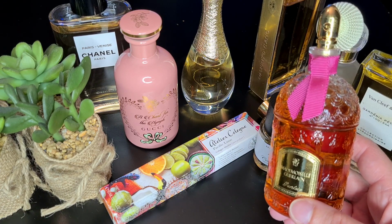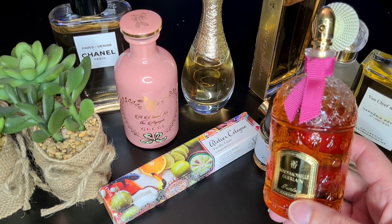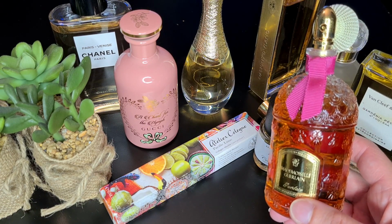It has a really green, bright opening with the galbanum. So it's really green in the opening. If you don't like green fragrances, I believe you won't like this one. But how to describe it?